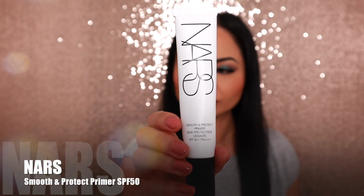And the one that I absolutely love to use is the NARS Smooth and Protect Primer, and it's got SPF 50. It just blurs away any pores. It smooths out your skin, and it's just a really good makeup base. Because sometimes when I don't use this primer, I'll get these oily beads, like little balls of oil on my nose, and it's just so disgusting to see because my face is really oily, especially my nose area. Let's not even go there because it's that gross with the oil. But using this primer controls that, and I don't get those oily beads on my nose.